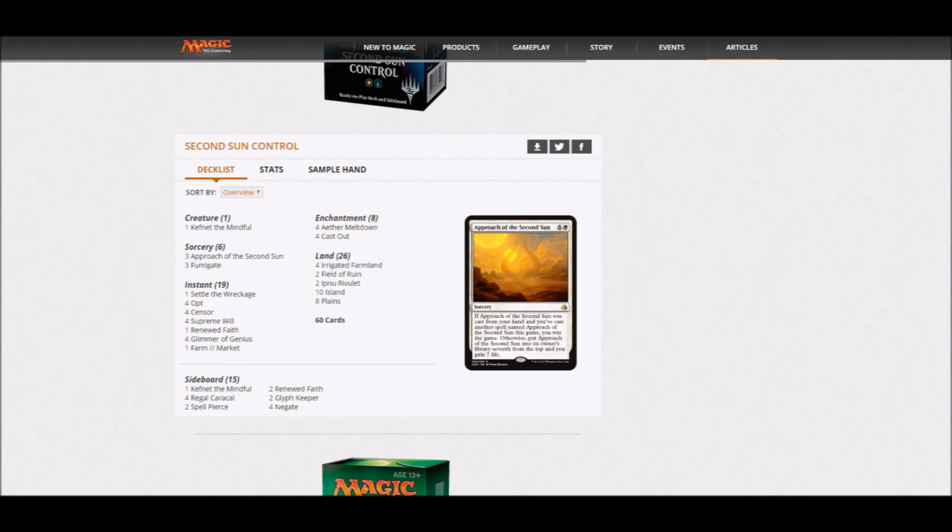So the deck list is 1 Kefnet, 3 Fumigate, 3 Approach of the Second Sun, 1 Settle the Wreckage, 4 Opt, 4 Censor, 4 Supreme Will, 1 Renewed Faith, 4 Glimmer of Genius, 1 Farm Market, 4 Aether Meltdown, 4 Cast Out, 4 Irrigated Farmland, 2 Field of Ruin, 2 Ipnu Rivulet, 10 Islands and 8 Plains, and the 15-card sideboard is 1 more Kefnet, 2 Glyph Keeper, 2 Renewed Faith, 2 Spell Pierce, 4 Regal Caracal, and 4 Negate.